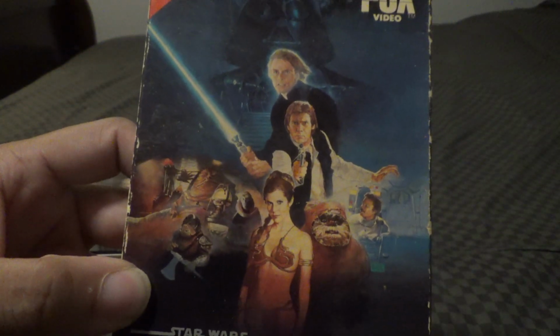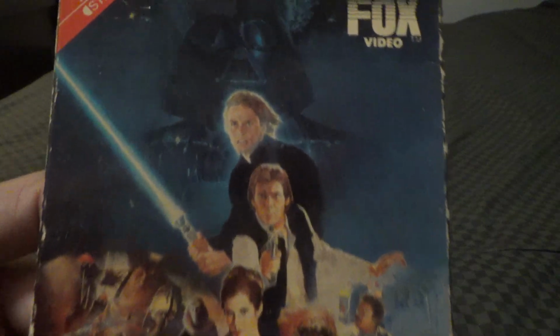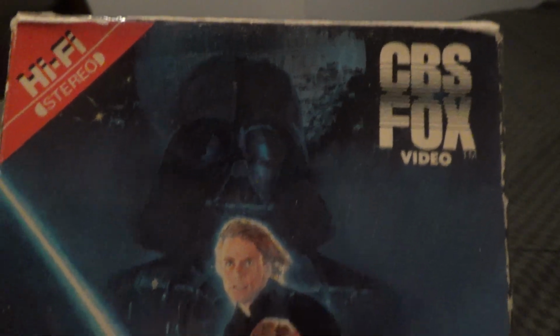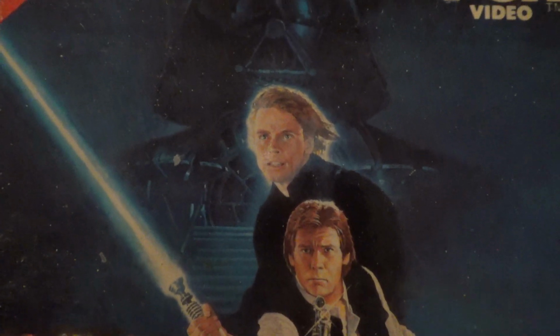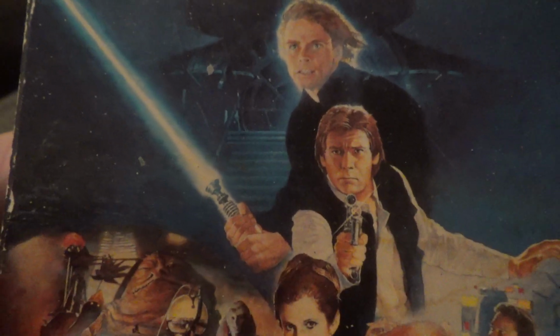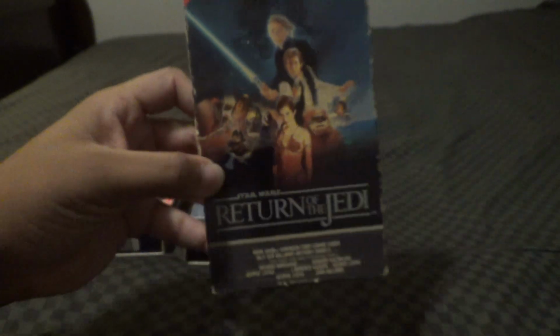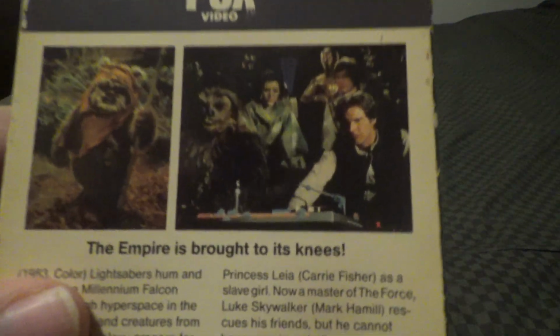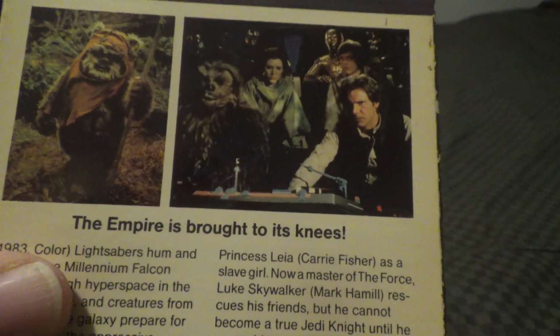This artwork was done by Drew Struzan. Here's Darth Vader with the newer Empire's Death Star. There's Luke Skywalker, Han Solo, Jabba the Hutt with his henchmen, Princess Leia, Wicket, and there's Lando Calrissian. Hi-Fi stereo. The Empire has been brought to its knees.